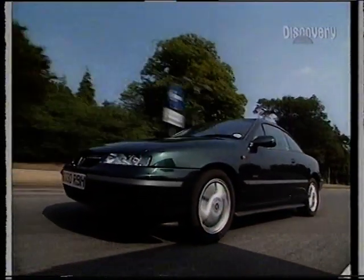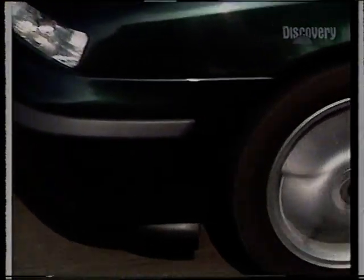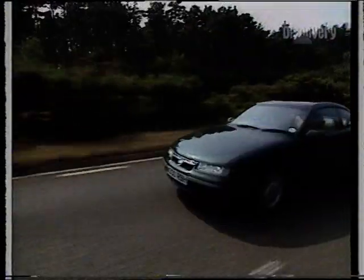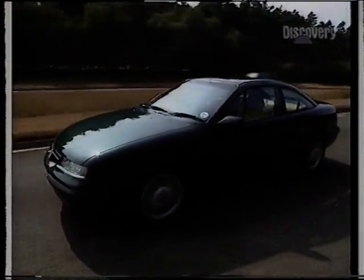A poor man's Ferrari, a Vauxhall Calibra Turbo. I know, it's a bit of a joke, isn't it? But it's got a 2-litre turbo engine and 4-wheel drive, so it's fast and secure. Steering feels precise. Ride's a little vague, a little woolly. Suspension's quite soft. Brakes are strong. It's got a 6-speed gearbox, so at speed, say 70 miles an hour on the motorway, the engine's spinning at about 2,750 RPM, so that's relaxed motoring.